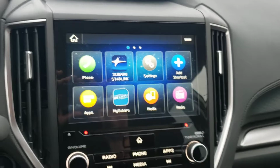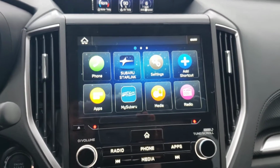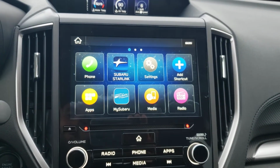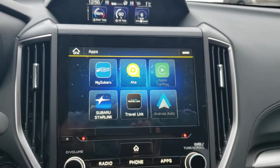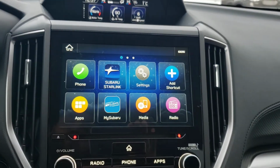Now, another new feature for the Touring, you get the 8-inch display screen with the AM, FM, CD, satellite radio. Yes, still have a CD player, nothing in it right now. But that's where you would go in for Apple CarPlay, Android Auto, put your nav on the screen, do hands-free texting, hook up your phone for Bluetooth.